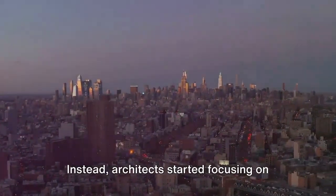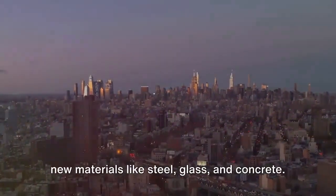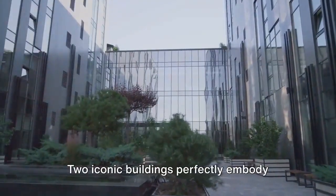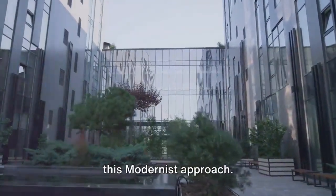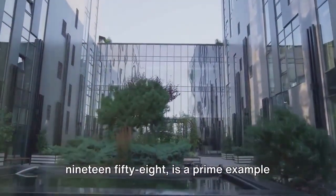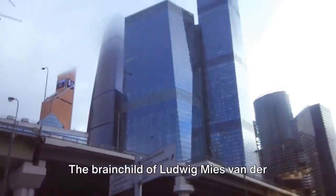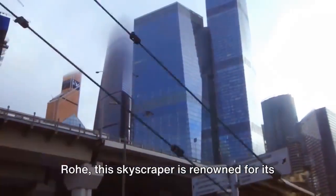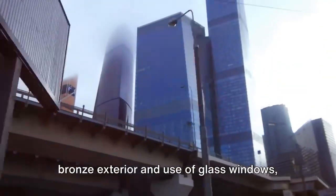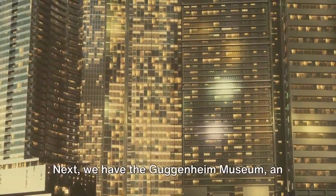Instead, architects started focusing on clean lines, open spaces, and the use of new materials like steel, glass, and concrete. Two iconic buildings perfectly embody this modernist approach. The Seagram building, completed in 1958, is a prime example of the international style. The brainchild of Ludwig Mies van der Rohe, this skyscraper is renowned for its bronze exterior and use of glass windows, exuding an air of sophistication and minimalism.